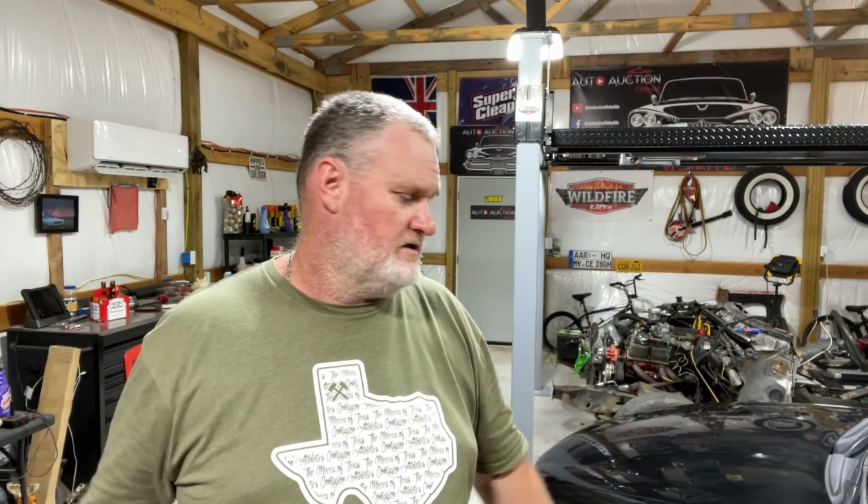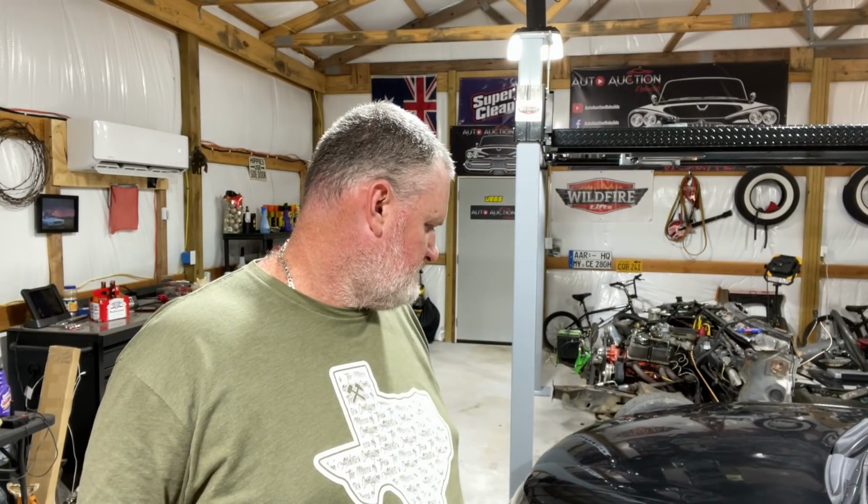What do they call those? Sway bar links or strut links or sway links? I don't know what it's called. Inner and outer tie rods were done. The struts on these come with a lifetime warranty because they were Bilstein. I didn't even know Bilstein made struts for this car. So the struts were fine. Didn't have to replace those.